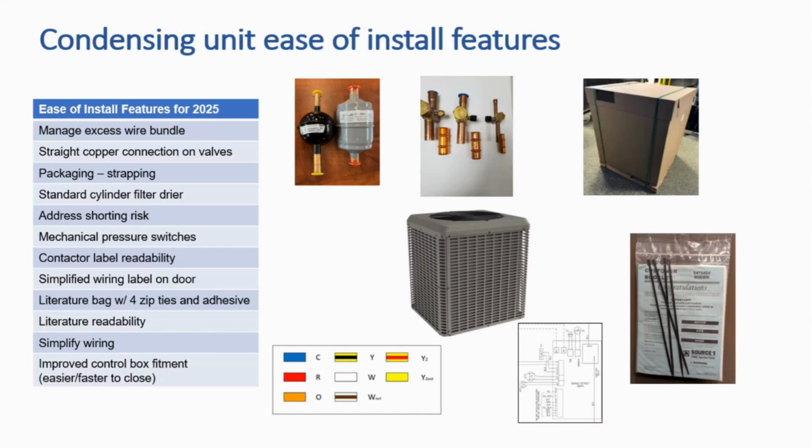The other nice thing about this is this bag has an adhesive strip. So we can take that bag and put it on the side of the furnace or on the side of the ductwork or something, so the bag and the literature can stay with the equipment. So we don't have to worry about it getting lost or thrown in, or hopefully taken out of the furnace. So this is going to help us make sure the literature is there with it. It's going to be nice to have a place where we can actually keep it.